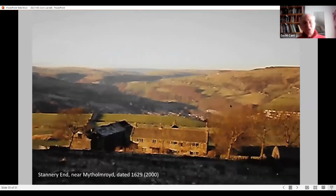The third one, I'm not going to talk about this building. It's a very interesting building looking down the Calder Valley, or up, sorry, I should say up the Calder Valley. Hebden Bridge is up in the valley up there. This house, Stannery End, is a very typical 3-cell house with a cross passage, shop at one end, house body or hall, and the parlour at the other end.